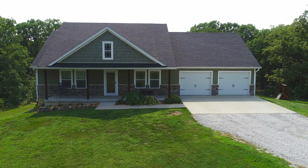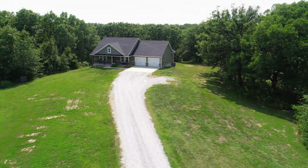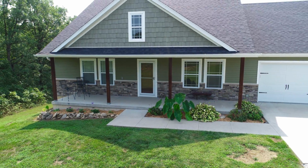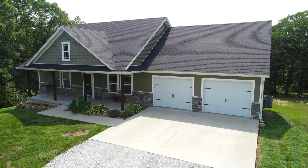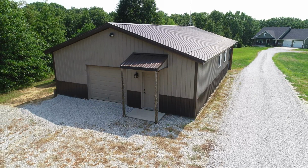Today, I'm proud to show you a listing at 3898 Highway 124. Nestled in these trees and sitting on 20 acres, this is a 5-bedroom, 3 full bath, 2-car, custom-built ranch walkout home. Tons of amenities, personal touches, and upgrades with an amazing shop. There's a lot to be seen, so please step inside.